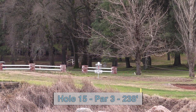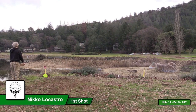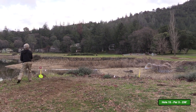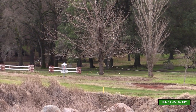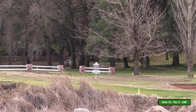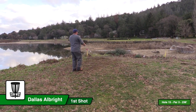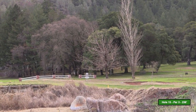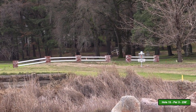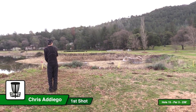Hole 15, 238 feet, over OB pretty much the whole way. I just go with a stable putter here. Make sure I don't get a crazy skip. Prefer not to putt on holes that are under 250 feet. Who doesn't? Dallas, nice little spike hyzer, and he's right there too. Took the knife shot.